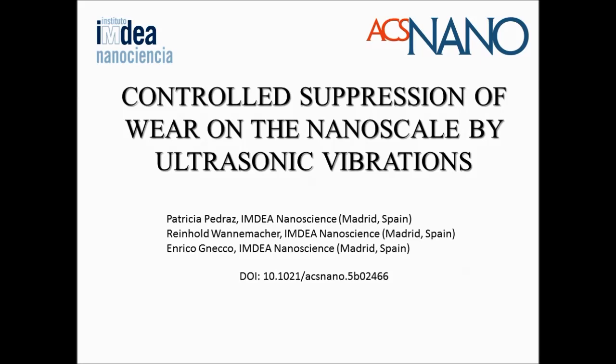Friction and wear are subjects of enormous economic importance in all areas of daily life and industrial production. In this paper, we investigate mechanisms of wear on the nanoscale using scanning force microscopy, and in particular the suppression of wear by ultrasonic vibrations.